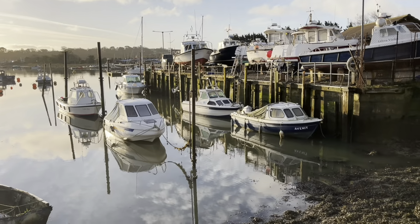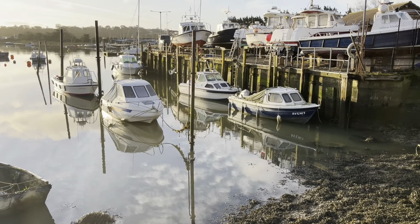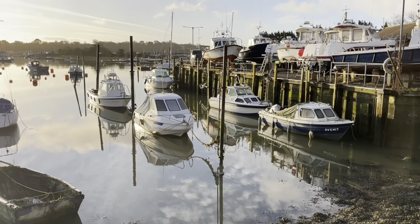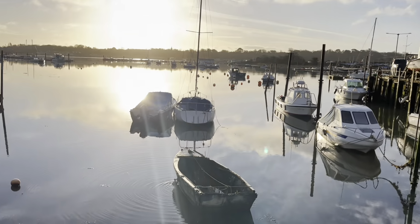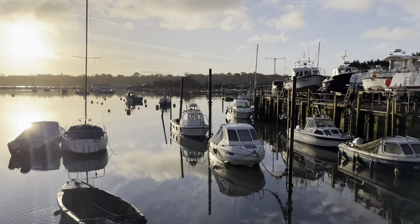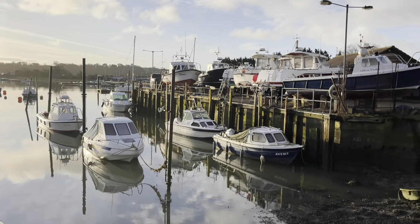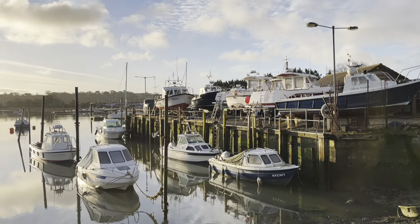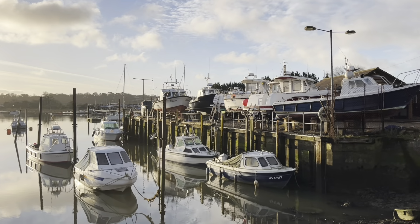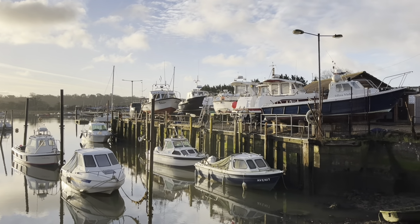Three quarters of an hour after sunrise, it's still beautifully still. I made it round to the other side of the causeway. Absolutely beautiful morning. Right, going to take a few more snaps and then head back. See what I've got. So hopefully a few nice ones of the actual sunrise itself, and then some nice reflections.